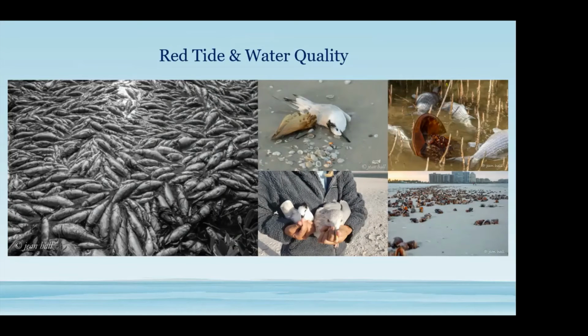But this photo on the left is just an entire lagoon off of Marco that's all filled with dead fish. And this is something that we can limit. If you think of the state of Florida, it's a natural sheet flow. So whatever we put on the ground, whether it's in our yards, golf courses, any kind of communities, that's all coming out and going into the Gulf and fueling a lot of our water quality issues.